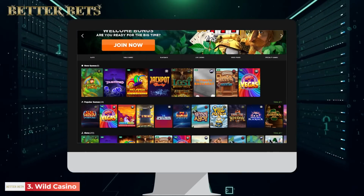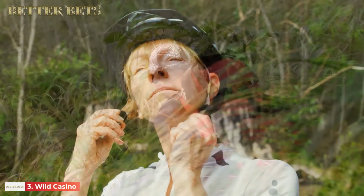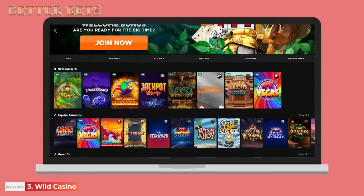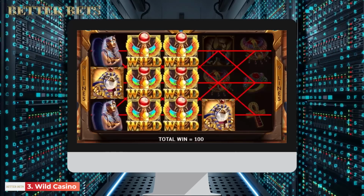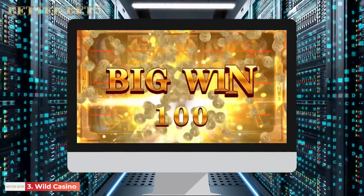And number 3 is Wild Casino. It's time to put on your explorer's jacket and helmet because we are about to hit a jungle filled with hidden treasures. Wild Casino, couched in a dark, thick, rainforest-themed interface, was launched in 1992 to dazzle you with thrilling casino gaming options. Whichever category of casino game you prefer, Wild Casino has a product that suits your taste.